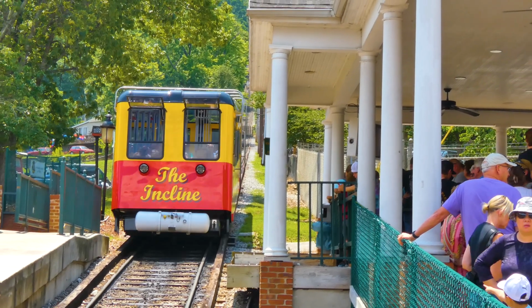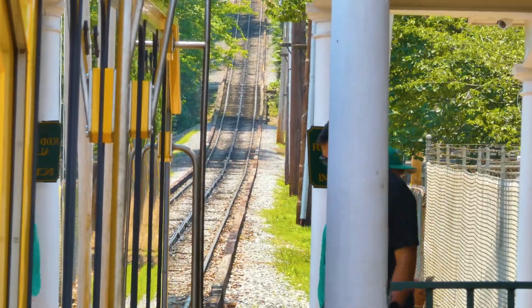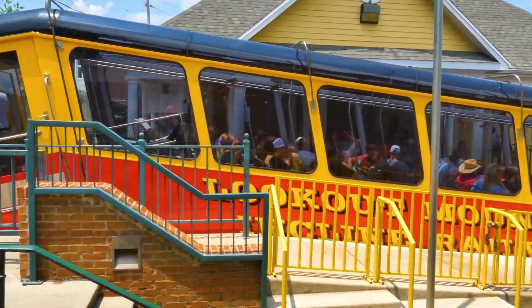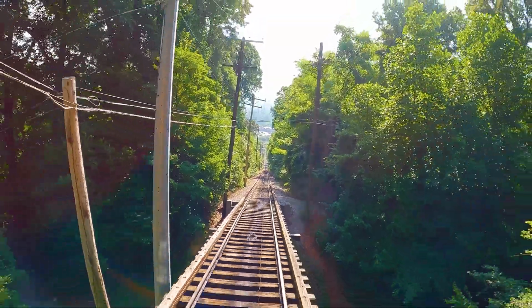Join us at the next stop of Jacob's Rail Expedition Season 2 as we ride the Lookout Mountain Incline Railway. Topping out at 72.7%, this is one of the steepest railways in the world.